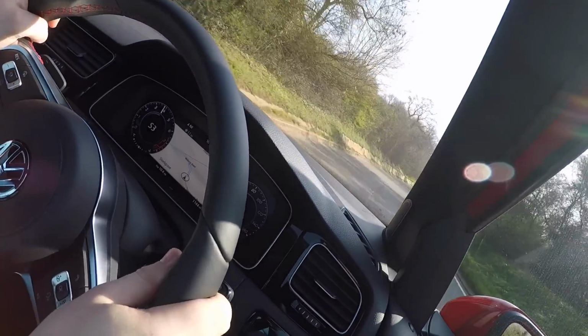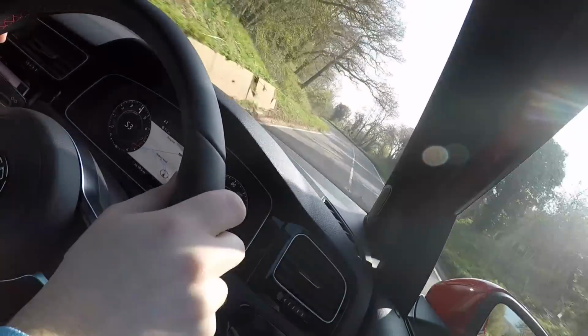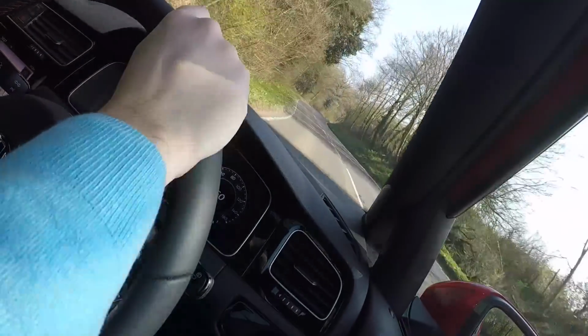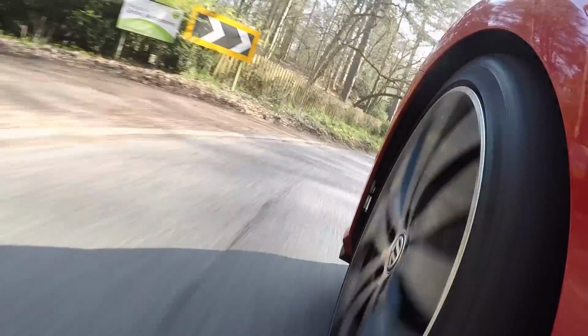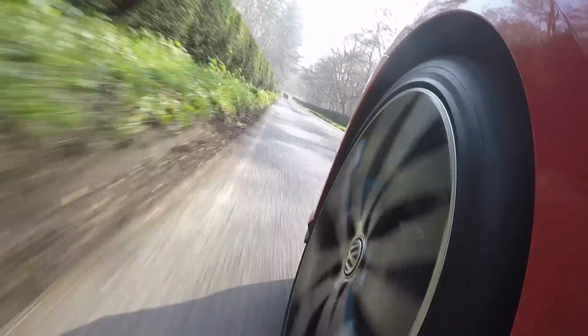The GTI's greatest asset is the chassis balance that it has. There is loads of grip on offer, seriously a phenomenal amount. It means you can throw it into corners at silly speeds and it just sort of grips and goes. All that power is dealt with through the front wheels, and there's not really too much in the way of understeer. You can really exploit the performance that you have under your right foot.